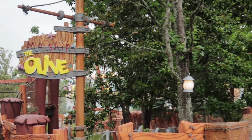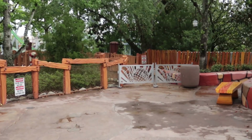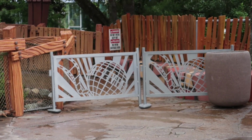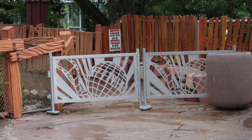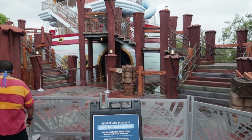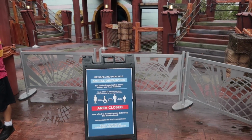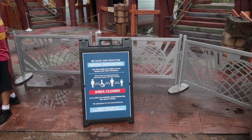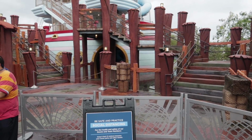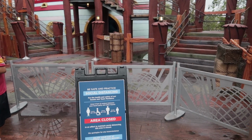Normally, I would come back here behind Me Ship, The Olive and get a shot for you of the Jurassic Park roller coaster, but they do have this blocked off. We can't go past this barrier. So Me Ship, The Olive is actually a child play area. Children come here and play with different things, so this will be closed until like the final phase of reopening. Anything where a child can climb on stuff, play on stuff, will be closed for a long while, or hopefully not a long while, just until we get to the final phase.